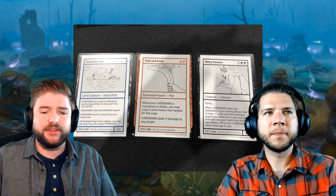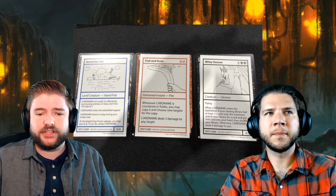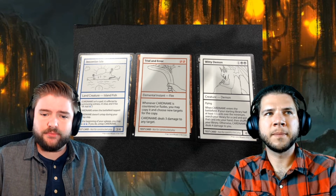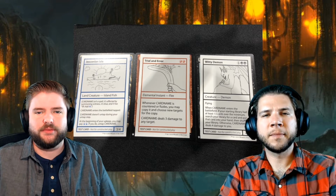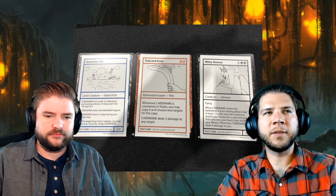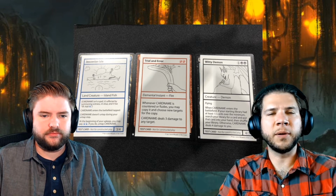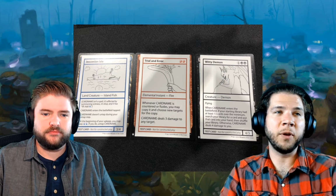This Witty Demon that is behind you: when it enters the battlefield, if your starting library had at least 13 cards over the minimum, search your library for a card and put that card into your hand, then shuffle. Otherwise, Witty Demon deals 4 damage to you. That is a very interesting design space there. Yeah, it is interesting, and it shows that they're taking risks. I've read over some of these as well, and I'm really excited by them.